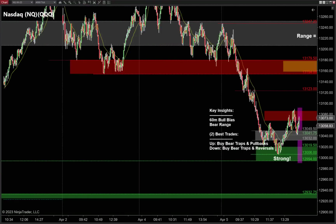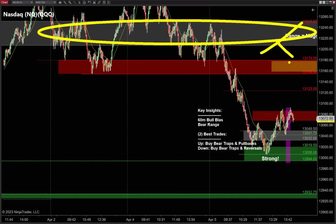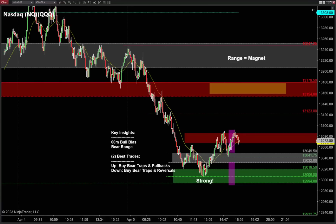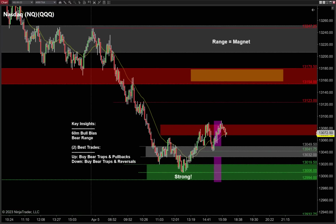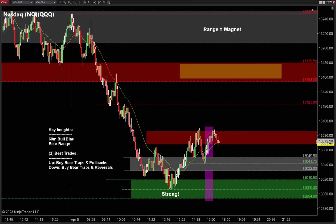Remember, we had that huge move up last week into that range. That range is the big magnet. That is the North Star right now that makes us think this is nothing more than a deep pullback. It's not a full-blown reversal. So that area up there is going to be the short-term objective. The big objective, obviously, is to go all the way back up to that high. But let's chew on one bite at a time here. 13,160 to 13,180 is where these buyers would love to get to.